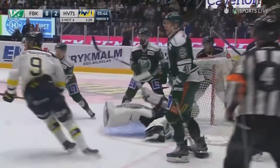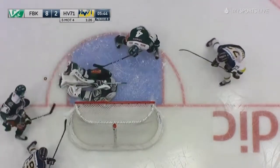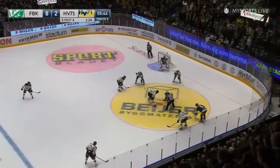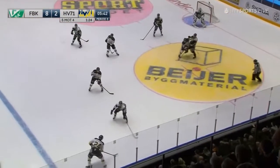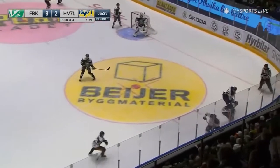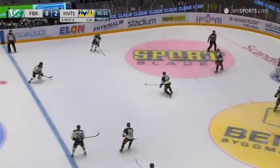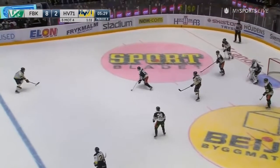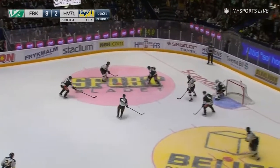And Haugen with a great save there to keep that one out. Just gets the glove on it right there. And denies David Holmstrom. Back to the line, controlled by Elliott. Stephen Elliott playing this one to the half boards. Back to the line now, as Elliott controls. Back to Pilot, Pilot to Elliott. Elliott to Pilot. Pilot down low. From the dot now.